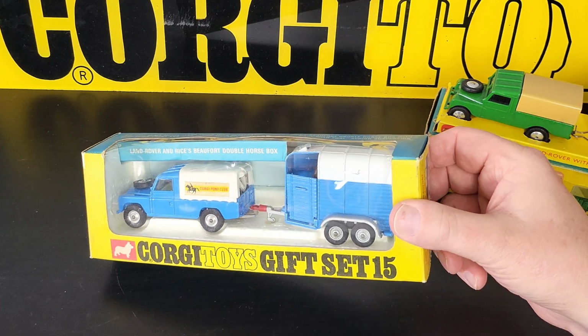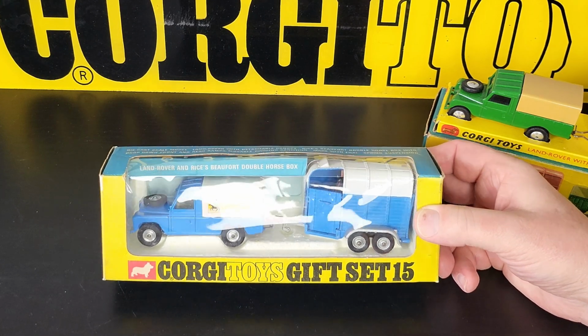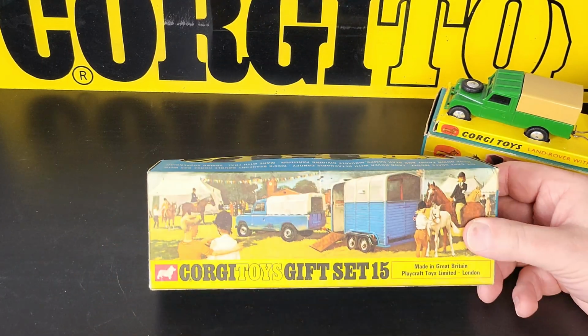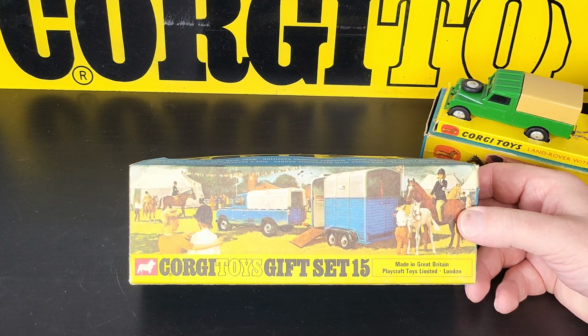And a bigger horse box as well, with the blue version. So I've got a couple of variants of the horse box on its own, but again the nice style window box, kind of similar to the tractor ones. Great artwork as well, isn't it? Great artwork. It looks like a country show, doesn't it?